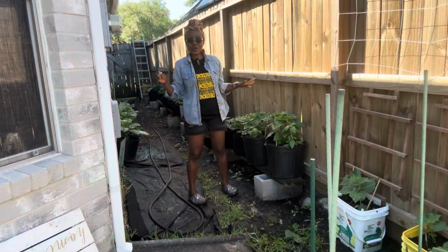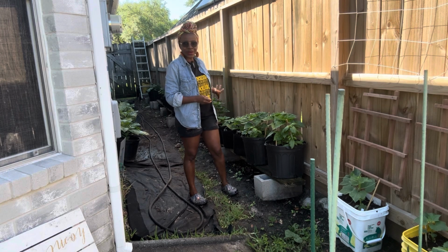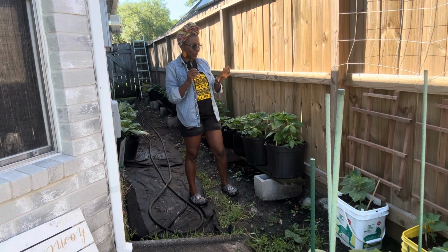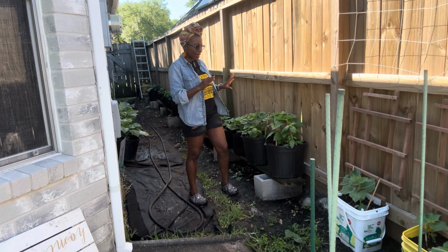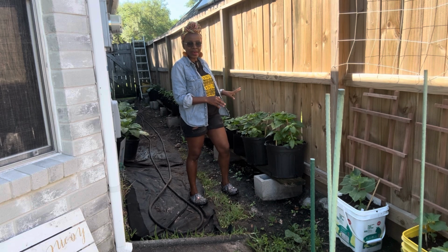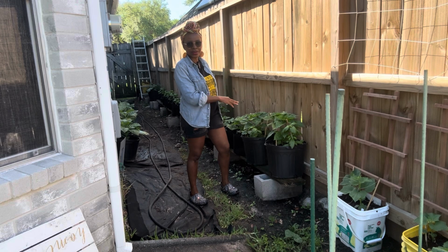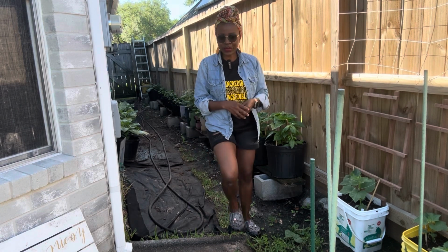Now I'm going to show you my peppers. I have a lot of peppers growing in different containers here. So I started the peppers from seeds, put them in containers, planted them here early spring. I know they are going to grow very big. As they continue to grow, and if space becomes an issue, because they're in containers, I can easily move them around the garden. Here, let me show you.